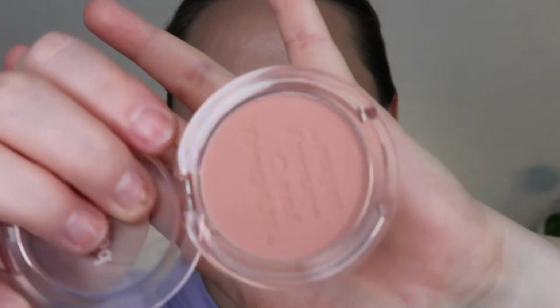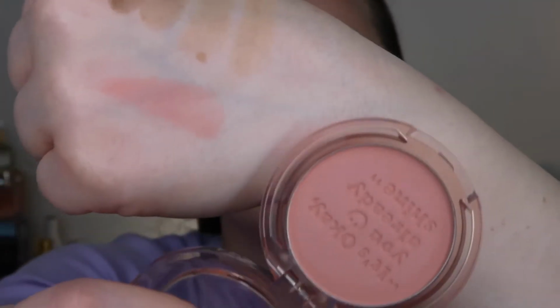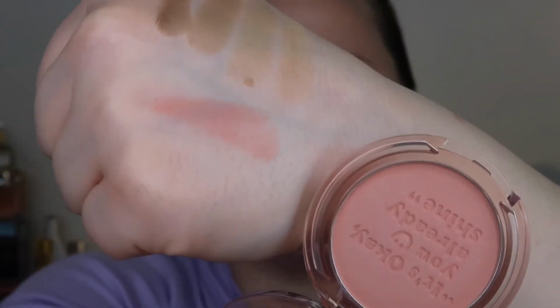Pressed into the powder, it says, "It's okay, you already shine." So cute. Calm Pink is the shade I got. I thought it would be a really nice, neutrally pink. Look how it matches my palm pretty well. So I'm gonna swatch that bad boy for you. Soft little pink right there. I think that lives perfectly on my face.